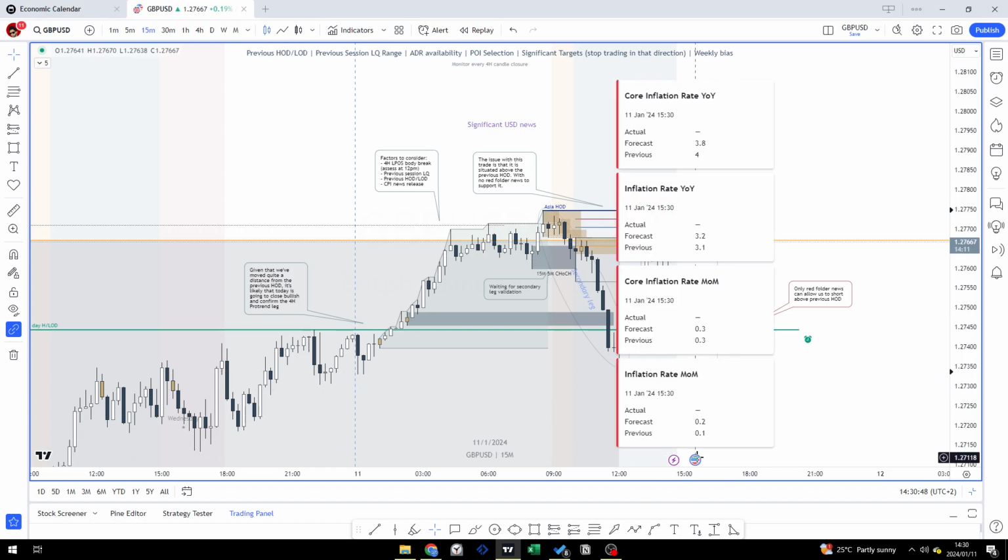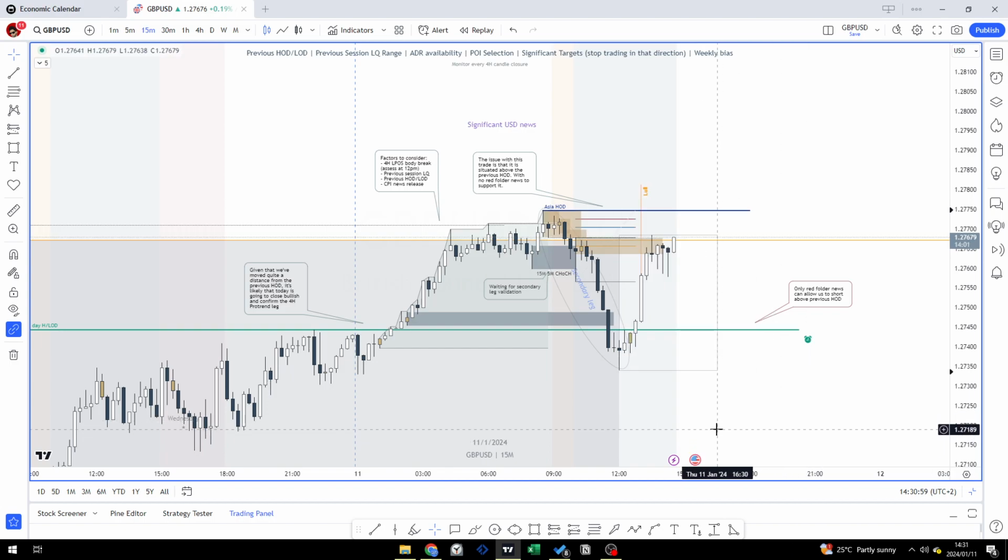If CPI is positive for the USD, indicating a stronger USD, then we anticipate that GU will sell off, and if that's the case, then obviously we can short, but like I said, we need to consider previous range liquidity prior to taking any entries.